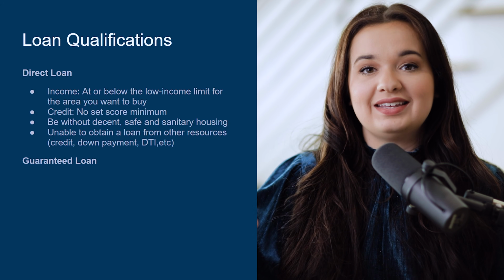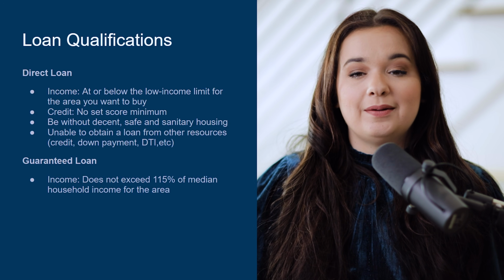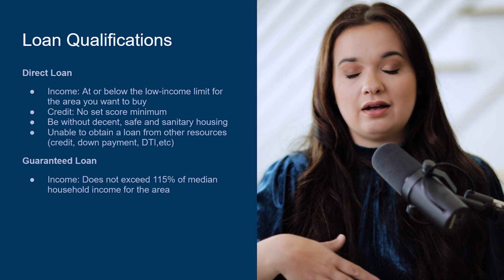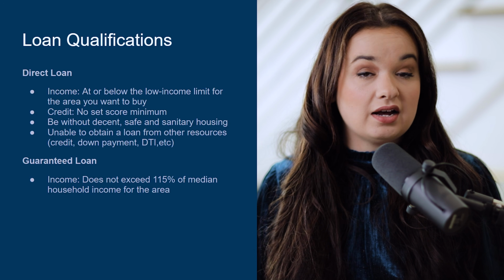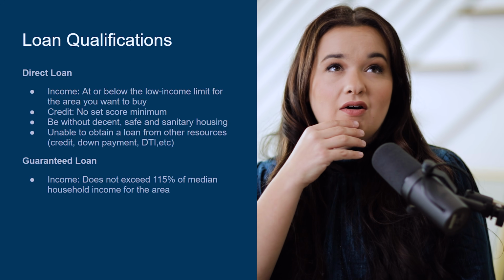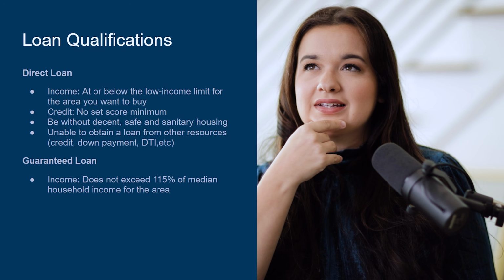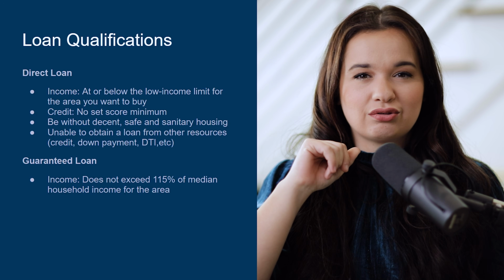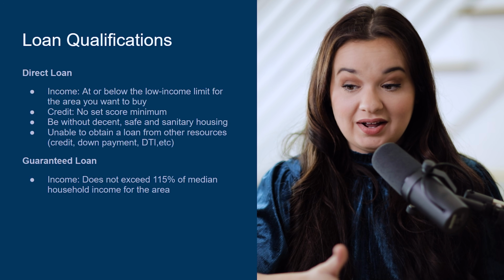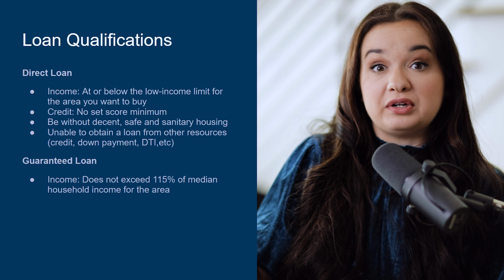Now, with the guarantee loan, things are a little bit different. Your income cannot exceed 115% of the median household income for the area. So this is honestly pretty good. In most places, like in Arkansas, the 115% of the median household income is, I want to say, like $93,000. So you can make a decent amount of money and still qualify for this zero down loan option, which is pretty cool.